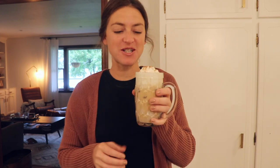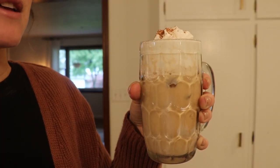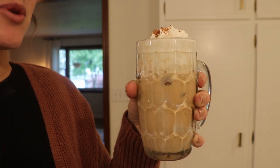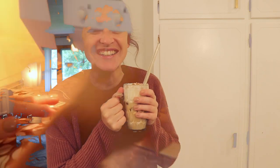Gonna need a straw. Wow, so delicious. So basically I just did a white chocolate drizzle and then ice and milk, cream, the espresso shot from Cometeer, whipped cream on top, and some cinnamon dusting everything. So yeah, this is about as cozy of an iced coffee as you can get. I know I still don't love hot drinks, but someday I'll grow up. But until then, iced coffee all day.